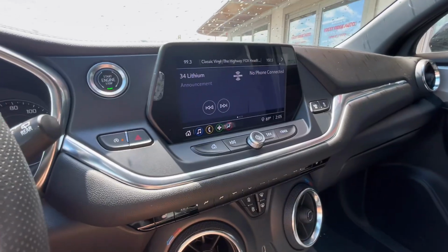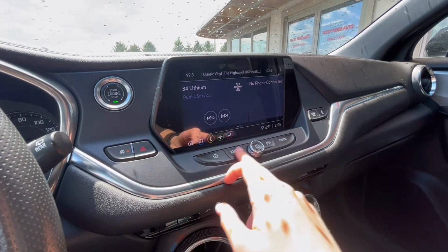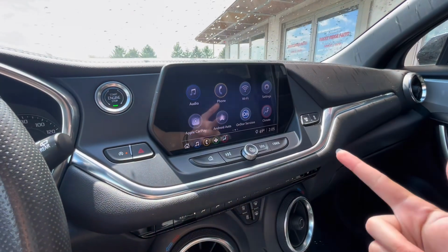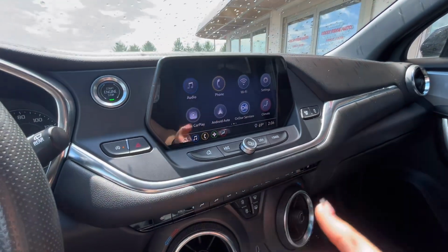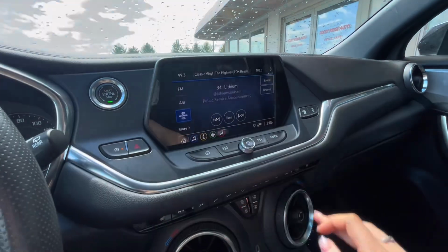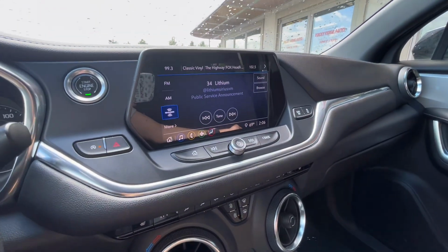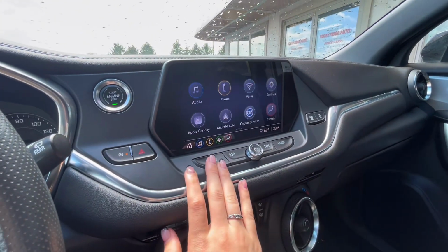Here's your home menu, which you have your music, phone connection, and of course your apps down below. Go ahead and go over. You have your audio, which AM and FM radio, as well as, of course, Bluetooth audio with connecting a phone. You can go ahead and access Apple CarPlay, Android Auto, as well as, of course, you can go ahead and use all of those. Hopping over to audio, you got your volume here. You got Sirius XM. Pretty easy to go ahead and access and use.